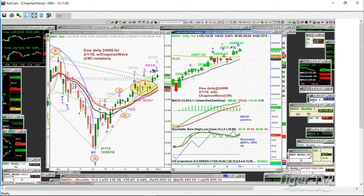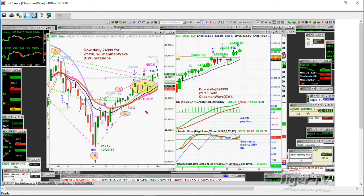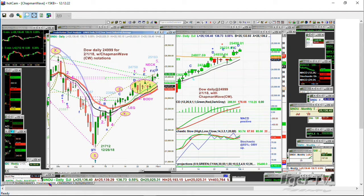There's the leg, there's the body, here's the neck, and then the beak says you should go back and test the breakout of the oval pattern, the body high, which is 24,860. Big deal, 350 points down. But I am anticipating that we're going to get there at some point fairly soon, even if it's from higher up. That's the key metric for me. And it means that I'm starting to shape the stalk leg formation as a viable entity for this particular phase.